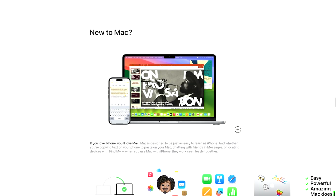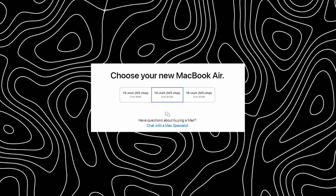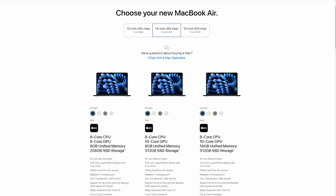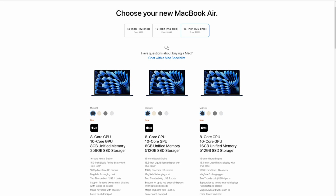There are a lot of mid alternatives, but remember that the 15-inch is reserved for the M3 chip, not the M2 that has a 13-inch. And remember also that there aren't internal differences between the 15-inch and the 13-inch like some years ago.